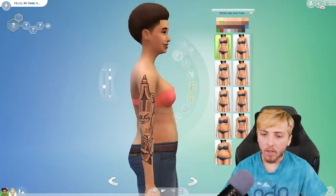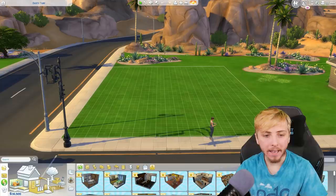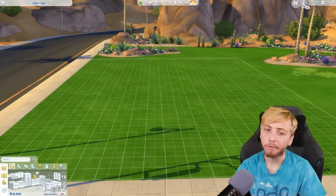I don't know if I would ever have my Sims wear it, but it's not bad. Not bad at all. All right, so we are in the game. Let's check out some of the new build/buy assets. No, there really isn't any gameplay. I mean, there's a new grill and some new food, but that's pretty much it. Really no other gameplay than that, of course. There's a new dining table.